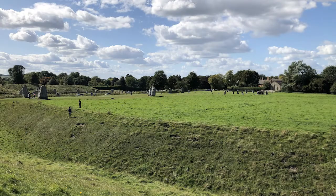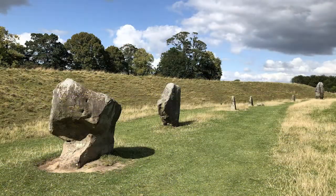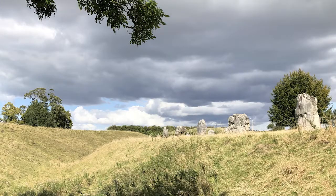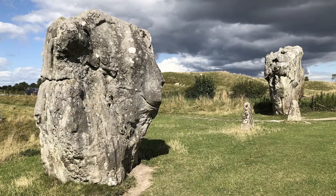As for the purpose of the henge and the circle, nobody's sure is the honest answer. It's thought that with the amount of work that was needed to create something like this, with not just the henge but also the moving of the stones and setting them upright. I mean, some of these stones are absolutely flipping huge. Obviously, this place held some sort of significance for the people that built it, but whether that was ritual, religious, ceremonial, administrative, nobody's really sure at all.